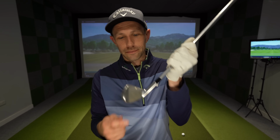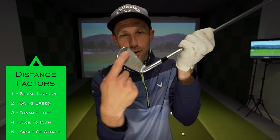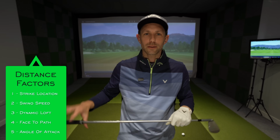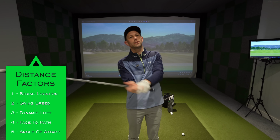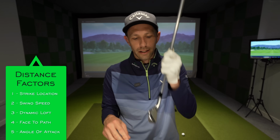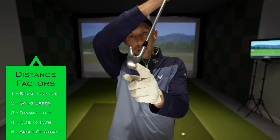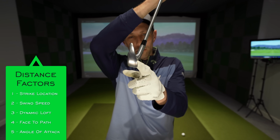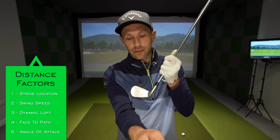But with all those things considered, what determines how far that golf ball goes when you hit it? Number one, centeredness of strike, where you hit that golf ball on the club face. Number two, swing speed, how fast you swing that golf club when you hit the golf ball. Number three, dynamic loft, what loft you're delivering at impact to that golf ball. Number four, club path and face to path relationship.